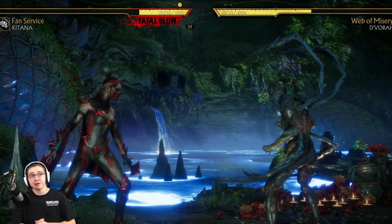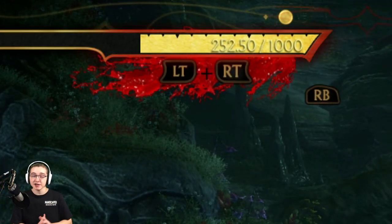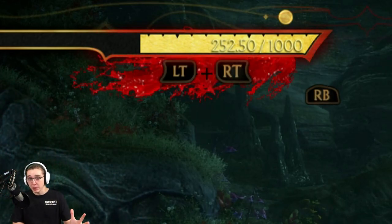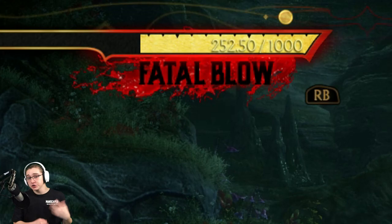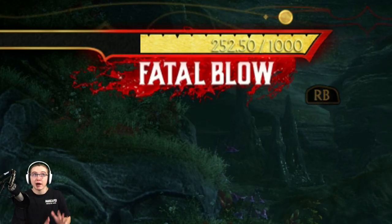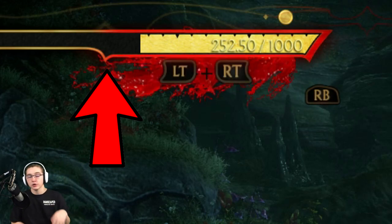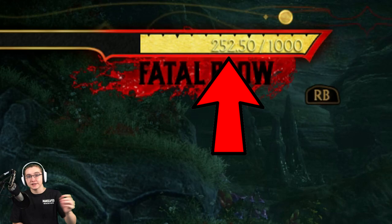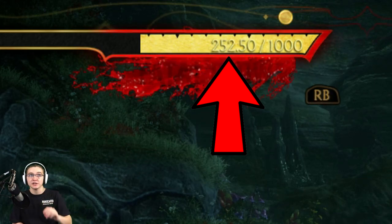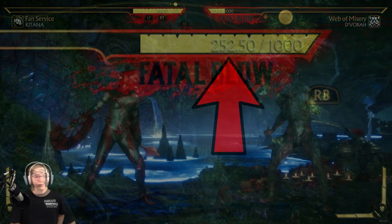Alrighty, folks, so on the top left here, you can see I have less than 30% of my health, and one way you can easily gauge that just by looking is if you have a fatal blow, you already know you're lower than 30% of your health. However, should you maybe have already used it on a previous round, you can also just look up in this notch here. Below this, you're also below 30%. And again, if you turn on numbers and statistics in your options menu, you can actually see we have 252 HP there, so anywhere from 299 or lower and you're all set.